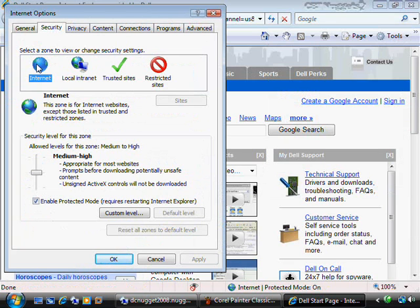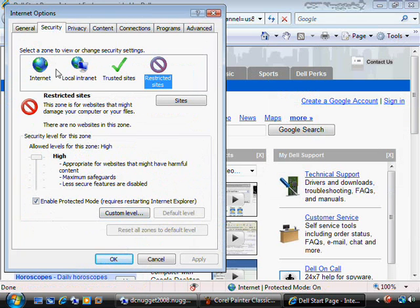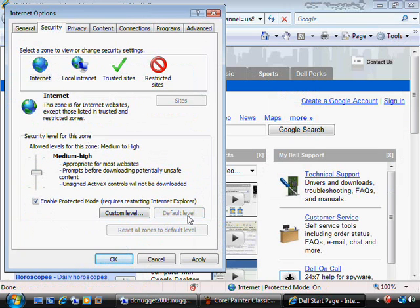Internet meaning just that, the public Internet, and these all have default settings here for security purposes. Local Internet, see, default settings, trusted sites, restricted sites, and so forth. If I adjust any of these, maybe I accidentally make my Internet just medium instead of medium high, then I can reset to the default level if I need to. Or if I adjust any of these, then I can reset all the zones back to their default level here as well. The buttons only become exposed once I've made any changes.